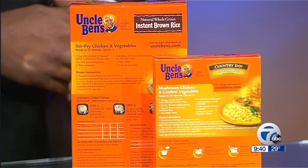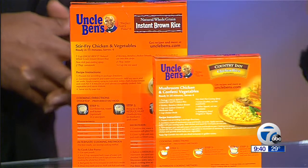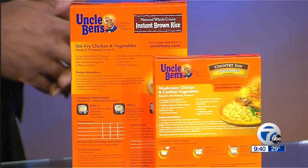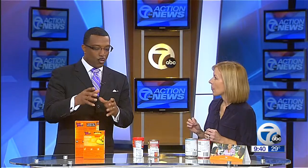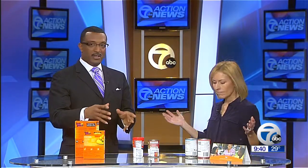But add a bunch of seasonings to it, like the chicken flavored rice, 810 milligrams of sodium, which is about a third of the 2,300 milligrams that's recommended per day. So just that one serving of rice, and you've achieved a third of the salt that you should have in your body for the course of a day, and this is your dinner meal.